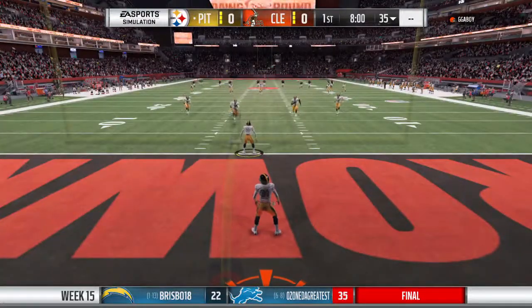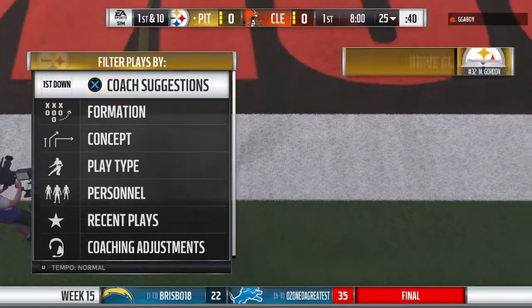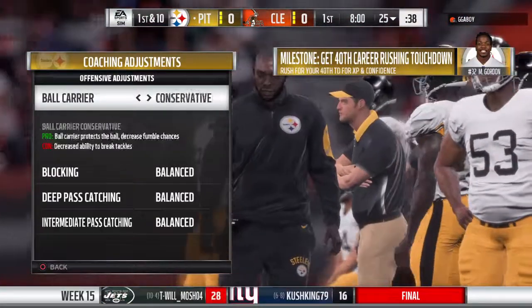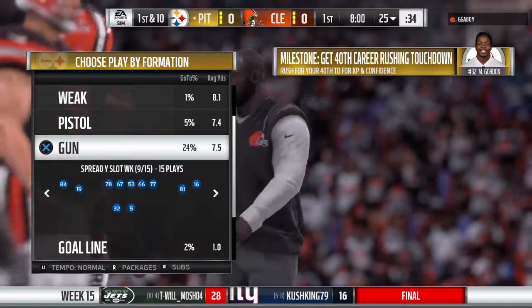Unlike any other in sport, as both teams made their way out of the tunnel, these folks are fired up as their guys are ready to do battle between the Pittsburgh Steelers and the Cleveland Browns.